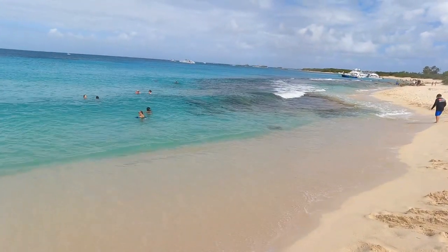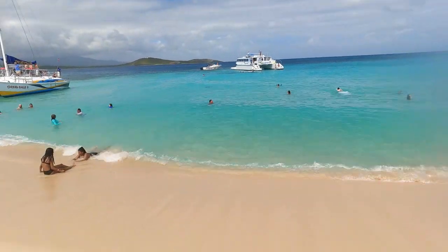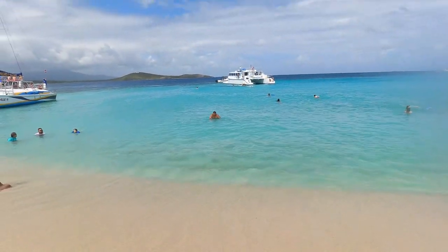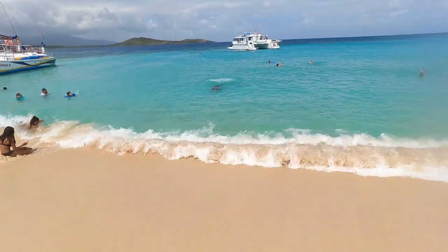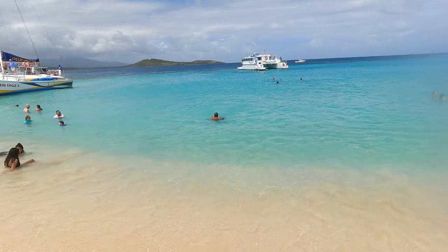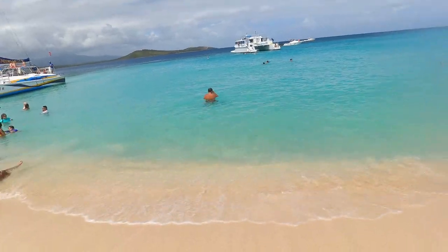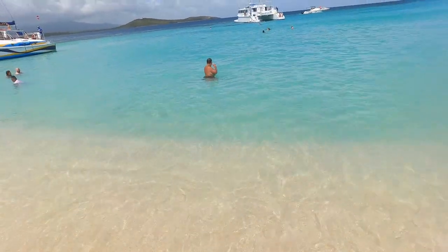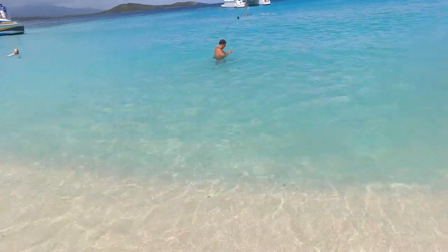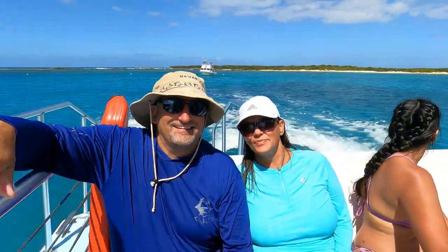Well, all good things have to come to an end. Depending on the size of your boat is how close they park in. So we had to swim back out to the catamaran. This was the catamaran that was supposed to take us to Culebra, to a beach there to snorkel, but because of rough seas, we diverted and went to Icacos instead. The littler boat that we came on was able to park right next to the beach, and it was a short walk. You didn't have to swim back.